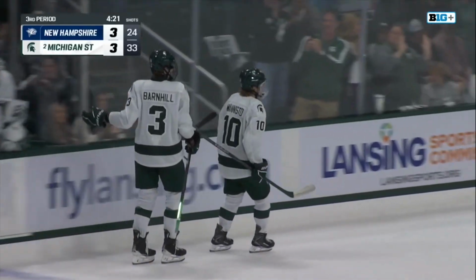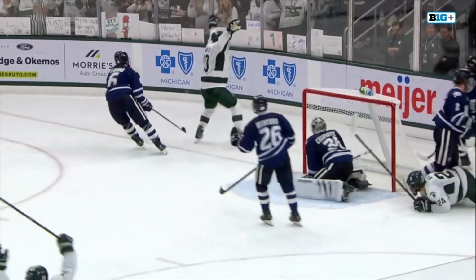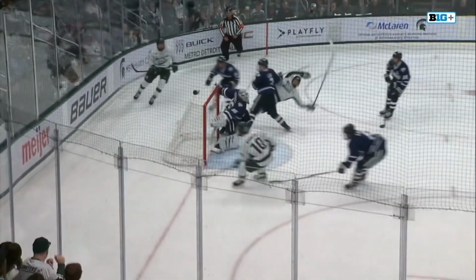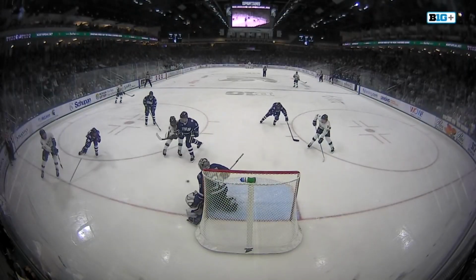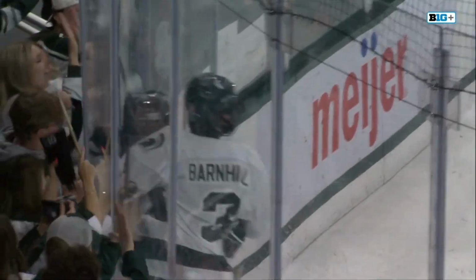He brings the momentum back for the Spartans. The freshman sends it over. Manisto finishes it off. Michigan State was begging for that final finishing touch. And Tommy Manisto, my goodness, right man in the right spot, has tied this game up.